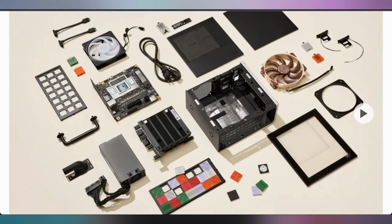I've already pre-ordered 2 of these bad boys, got a 64 gig and 128 gig, one bare bones, one with an SSD, and with all of the different tiles that can go on the front, because that is one of the big things, is that you can 3D print your own little plastic tiles that go on the front to change the design of the PC however you want to show it off.